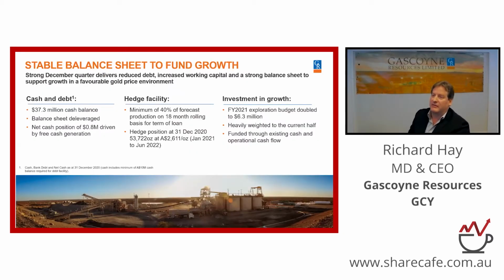Very importantly, at the end of 31 December, we were net cash positive to the tune of almost $1 million. An excellent outcome after reinstatement back on the ASX in October last year. We've got an excellent balance sheet ready to fund growth. In addition, our hedge facility is over 53,000 ounces at north of $2,600 per ounce, one of the best positive mark-to-market hedge positions in the industry.